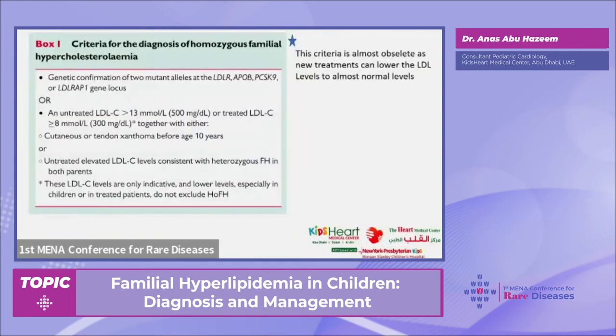So how we diagnose it, and there used to be this criteria, but this now is almost obsolete because of the treatment. So they said there is genetic confirmation of two mutant alleles of the LDLR, APOB, PCSK9, and LDLRAP1 gene locus. You can make the diagnosis like this, or by the levels. But now the levels are not very important because we have some therapies that decrease the LDL to a level that this criteria is not working anymore. And family history is very important if you have two parents with heterozygous familial hypercholesterolemia. So again, this criteria is now obsolete because of the treatment.